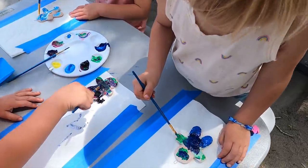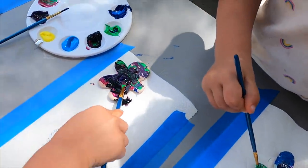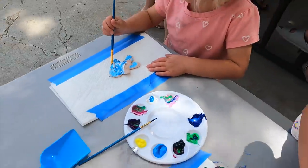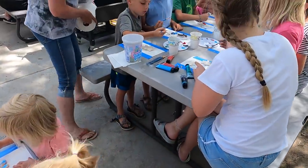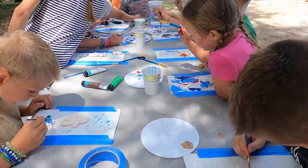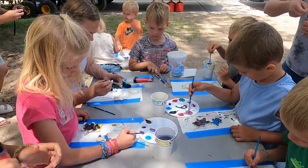Out her crafts and her Christmas ornaments. You little 3-year-olds are doing such a good job of painting. Okay, let's try again. We've got all the big kids over here. Yes. Kind of go find it. Where is the light? I found it, Grandma. Okay.